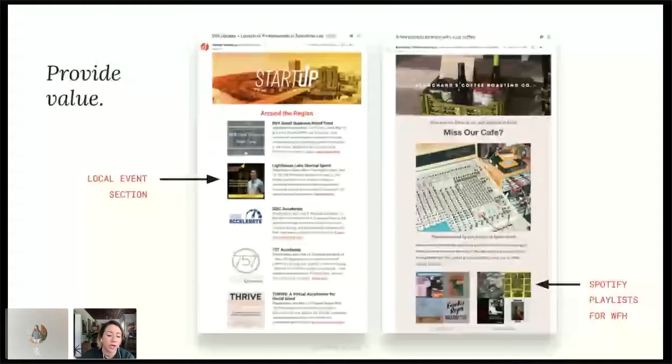Blanchard's also does a great job of their email content. I love checking out what they're doing. Their images are beautiful. Their content is short and easy to read. And there's also always something kind of interesting and coffee nerdish in there for me to get into. But recently I got this one that had a playlist included, and I was so excited. This was such a great way of taking something that they already do, which is create great music content inside of their store, and they took it and they packaged it up into a Spotify playlist so I could engage with that information on my own at home.